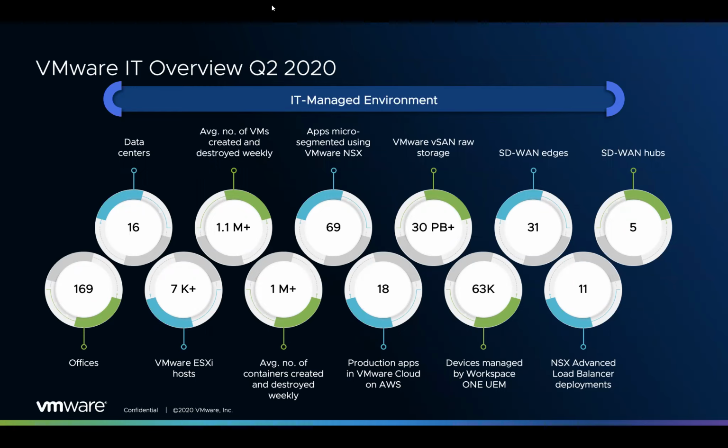VeloCloud is obviously our SD-WAN platform. And we've got 5 SD-WAN hubs. An SD-WAN hub is where traffic is aggregated and handled, and all the great things that SD-WAN does. Then finally, we've got 11 NSX Advanced Load Balancer deployments, AVI, and that sort of thing. So that's the VMware IT environment.